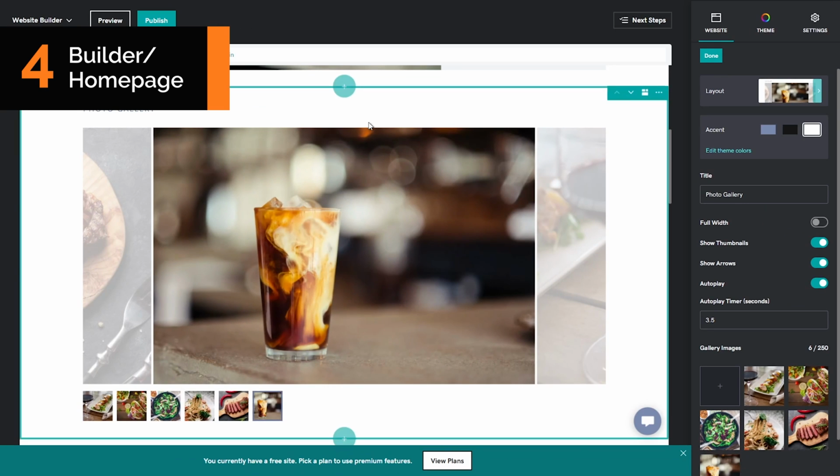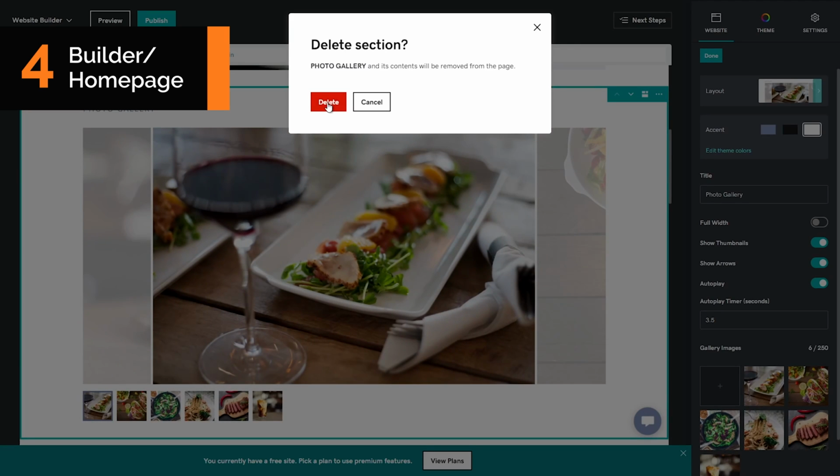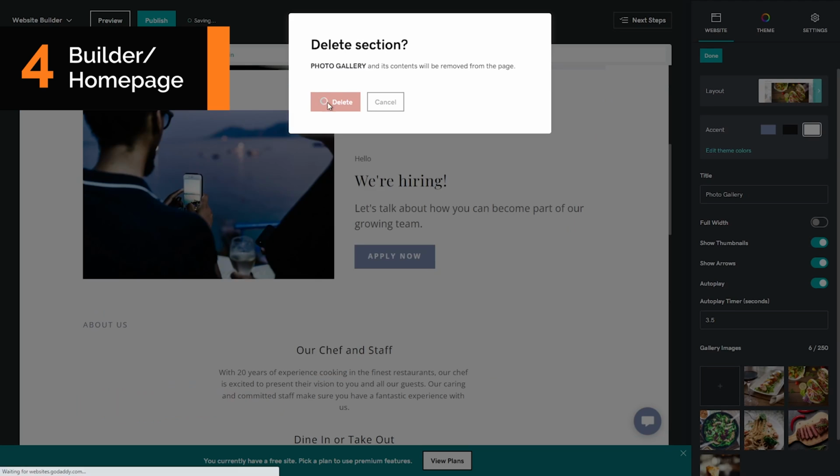To remove a section from the homepage, hover your mouse over the section you'd like to delete and then click on the three dots that appear in the upper right corner of the section. Finally, you'll click on Delete Section, and when the pop-up appears, click Delete.